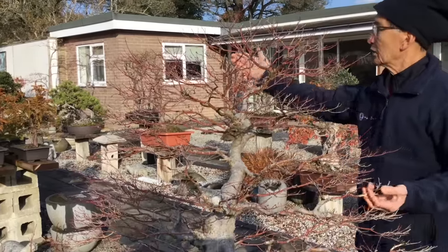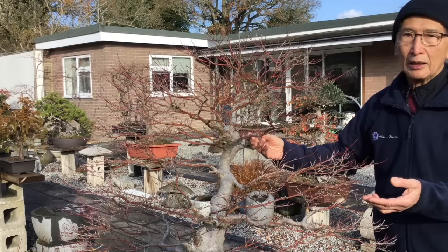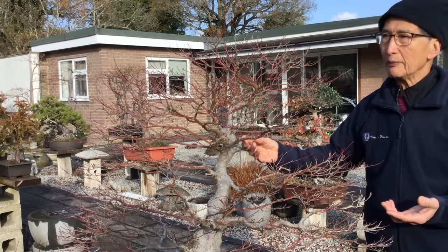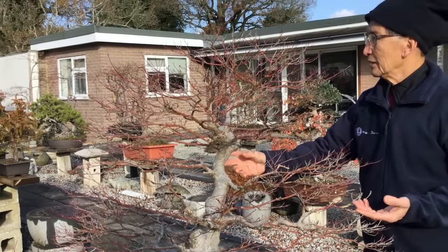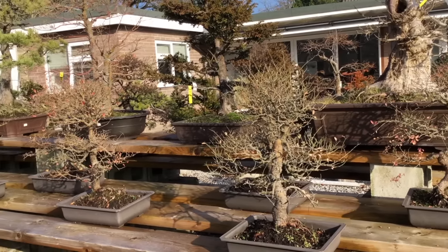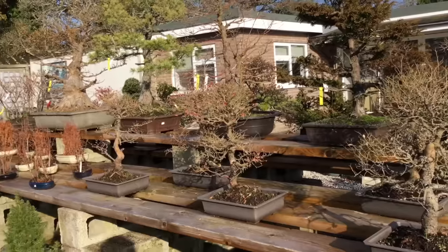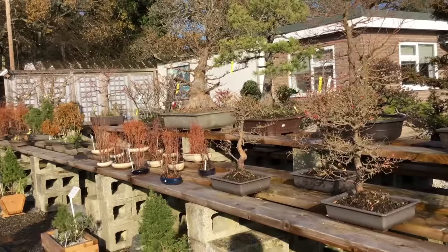If you look around here, the trees that have all lost their leaves are large trees. So we won't rush to put them away until probably middle or the end of December, because the worst of the winter is in January. So if you look around, we've left a few trees on the benches, but we have gradually started taking the trees away from the benches to put into their winter quarters.